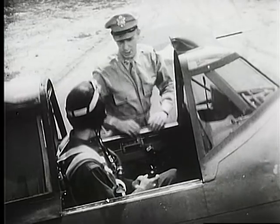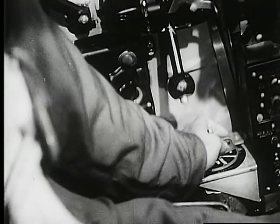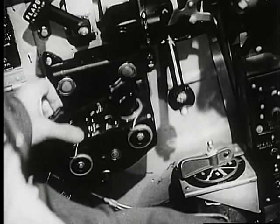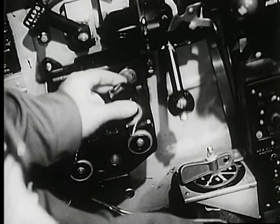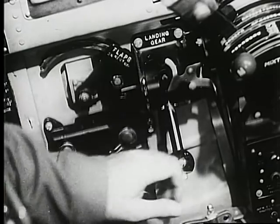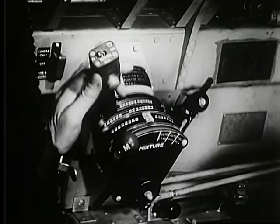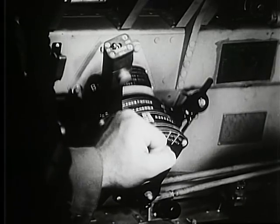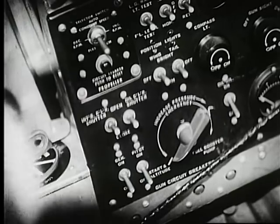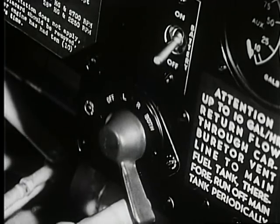All right, Lieutenant, clockwise check. Gas selector on main. Trim tabs in takeoff position. Flaps up. Landing gear down and locked. Oil and intercooler shutters checked for open. Turbo closed. Track your throttle a half to three quarters of an inch. Prop lever full forward. Mixture control and idle cutoff. Generator switch on. Prop control switch in automatic. Mags off. Battery off.